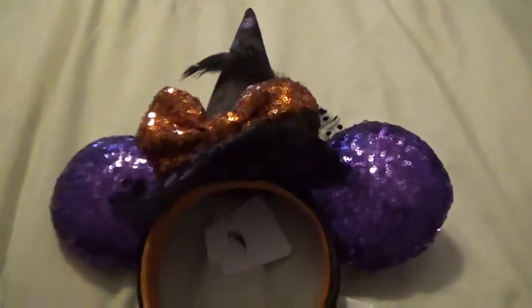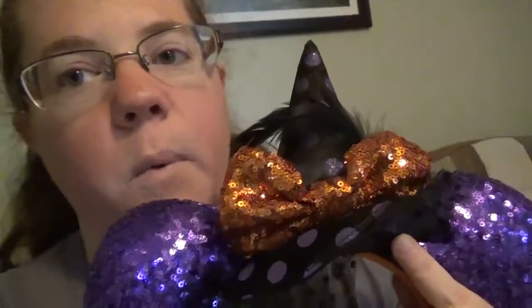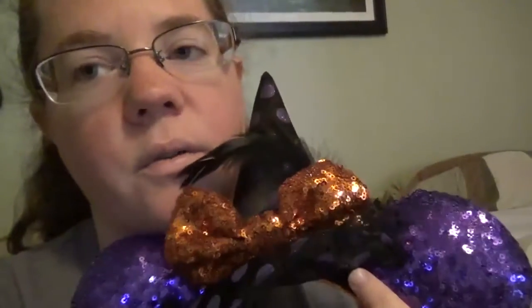So after watching some of the Disney vloggers, they actually had a Sanderson sister specifically for the Halloween party ears. So the ears were a Sanderson sister material, so it had, you know, the 3 sisters on it, and then in the center it had a cauldron, and it said Hocus Pocus on it. And they said that it also glowed in the dark. And that was specifically for the Halloween party. Like I said, we didn't stop at any of the carts to see what they were selling, so I missed out on any of the specific Halloween party stuff.